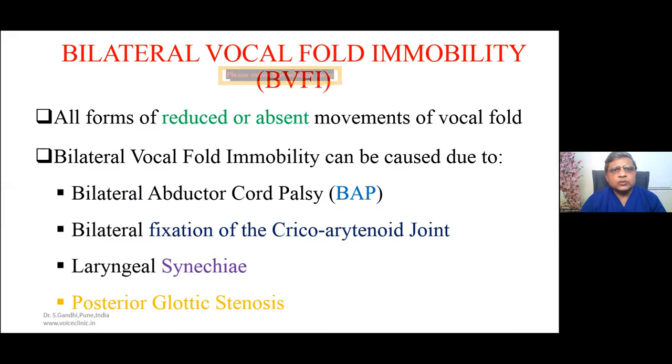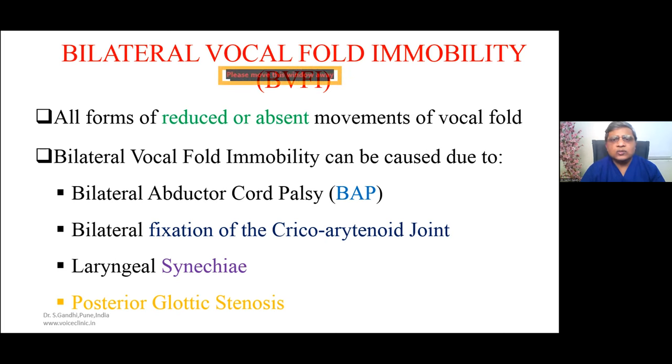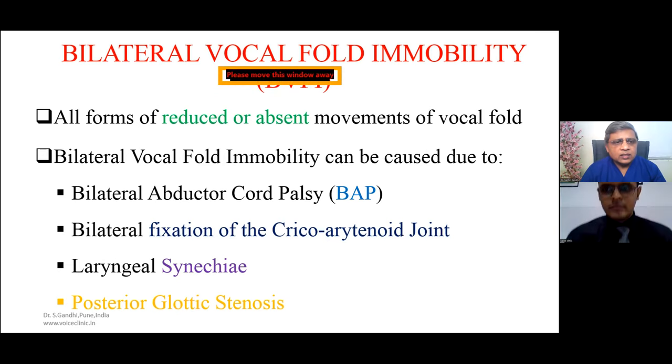Now let's go into the pathology itself. It's bilateral vocal fold immobility. The vocal folds are immobile, and that's how they obstruct the airway. We define these as all forms of reduced or absent movement of the vocal fold. It could be because of a variety of factors.